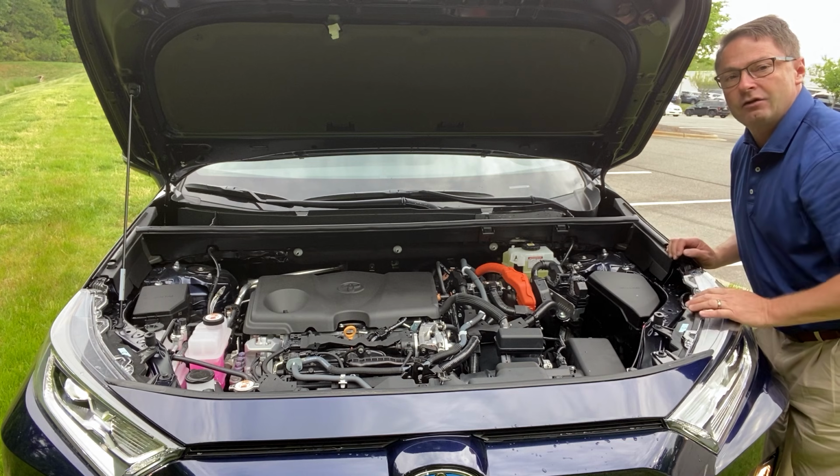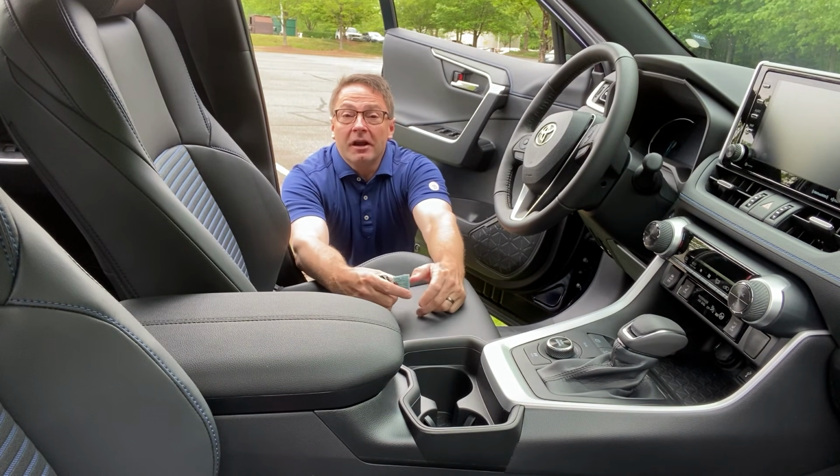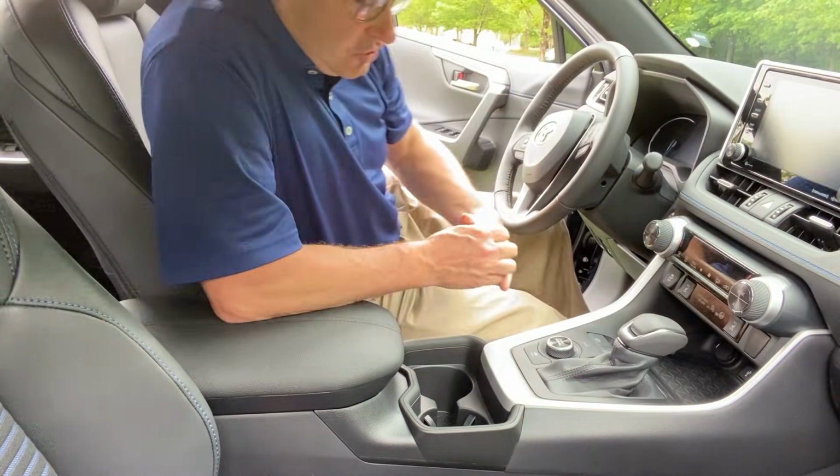Whew. Take it on the grass. Where else are you gonna take this? Heidi ho, neighbor. If you're gonna be looking for the trail mode and the other modes I told you about, well, you're gonna find it right here by the shifter.